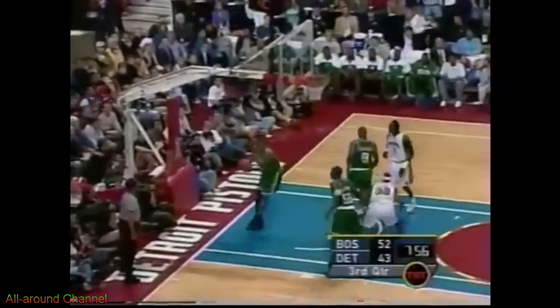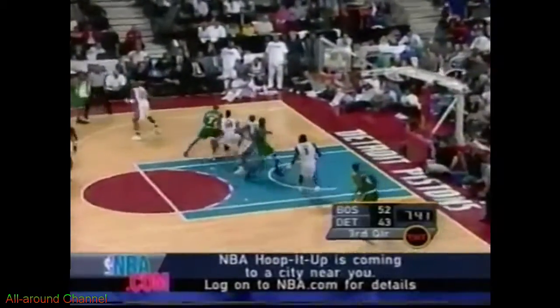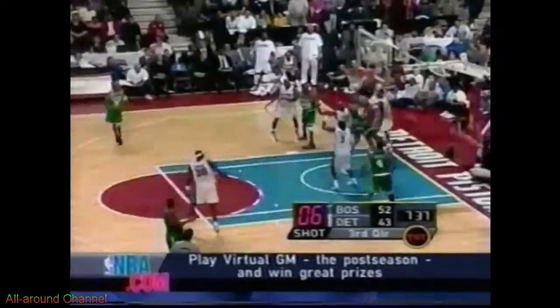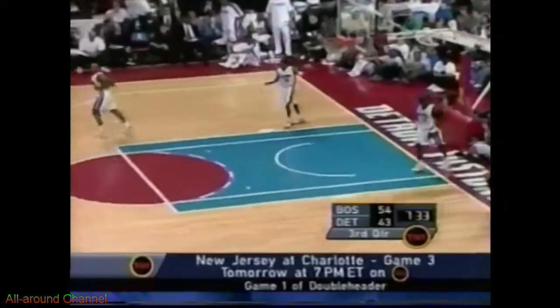Then the angle. That's a tough angle. Stackhouse at the free throw line, shooting over Pierce. Ill-advised. Pierce was in his face. He did not. 12 on the shot clock. In the corner, Pierce, reverse layup. Beautiful play by Paul Pierce.